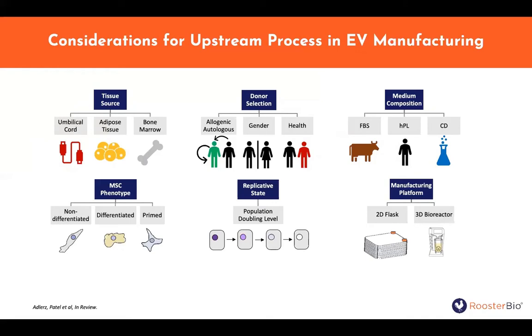And then also the replicative state. We do know that primary cells like MSCs go through replicative senescence, and therefore it's very important to maintain a consistent product population doubling level. And then finally, the manufacturing platform, whether it is in 2D adherent cultures or in 3D suspension bioreactors.